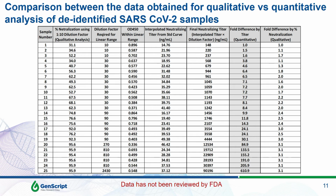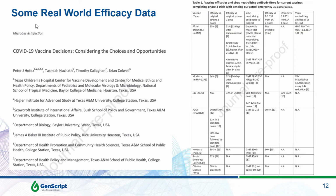So this begs the question. It's probably going to be on a very individual basis how long neutralizing antibodies persist from person to person. If we look at some real-world efficacy data for the vaccines, even after 2 doses, the vaccines range from 95% with Pfizer all the way down to 50% with the Sinovac vaccines. There's a pretty wide range of vaccine efficacy, even after 2 doses. With 1 dose of vaccine, the efficacies can be even lower. So it is very important that we remain vigilant and cautious, isolate ourselves and wear masks after 1 dose of vaccine, because the efficacy is not that high after 1 dose.